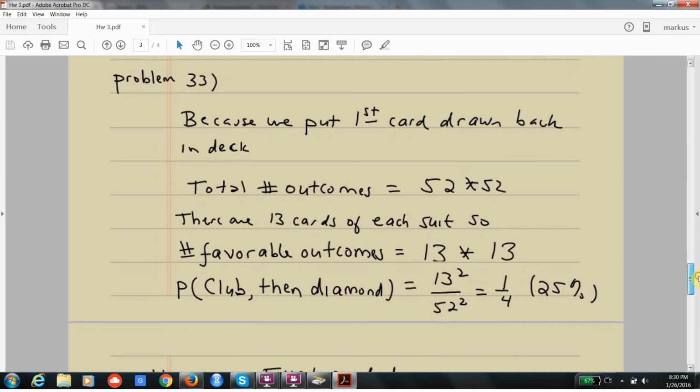Okay, in 33, we're doing the same sort of thing. We're drawing the first card, noting what it is, then putting it back in the deck. And now we want to look at the probability that we drew a club first and then a diamond. Well, notice that the total number of outcomes hasn't changed, right? The same argument can convince you that the total number of outcomes is 52 squared.